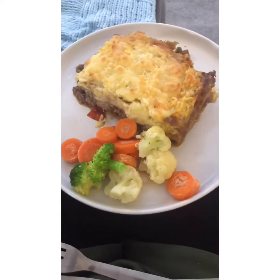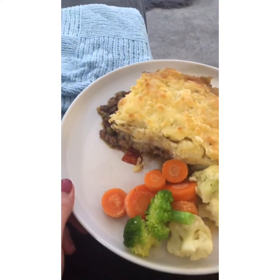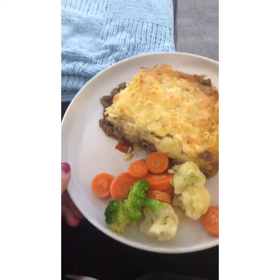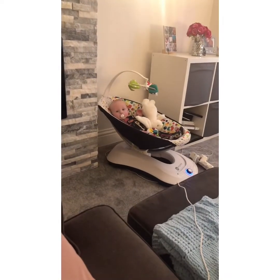Dinner tonight is shepherd's pie. I made a big shepherd's pie yesterday, so we've got leftovers for dinner tonight with some veg. And we've just put the first Twilight film on, and Riley is just chilling out in his rocking chair before bed.